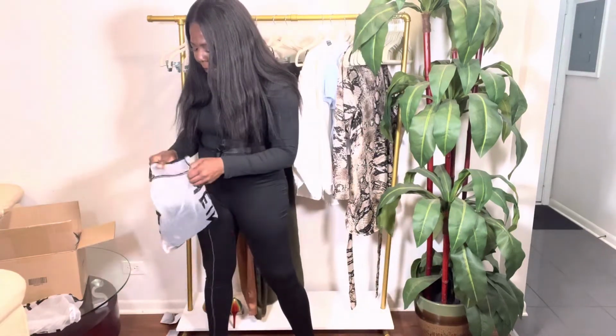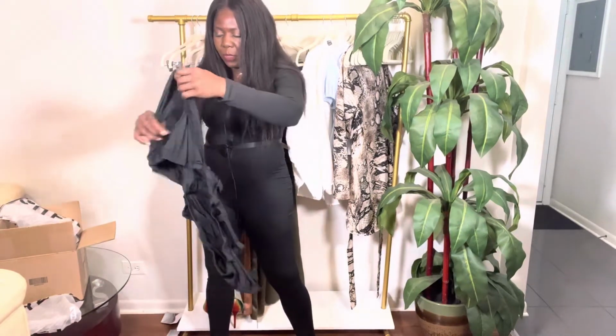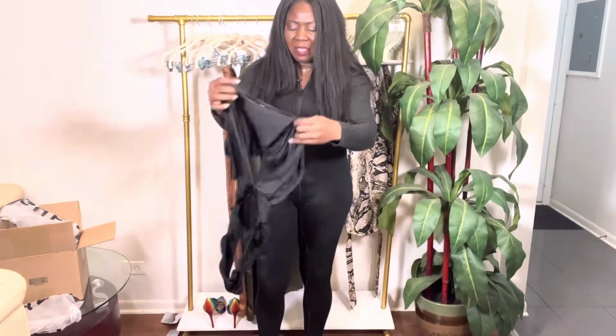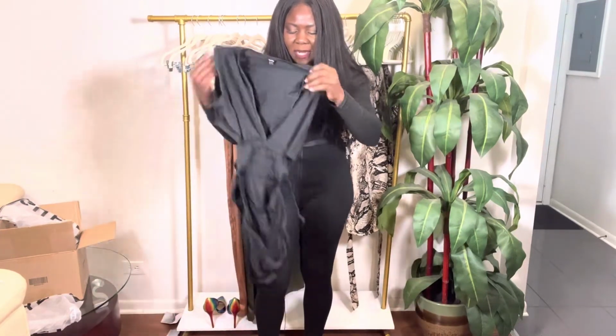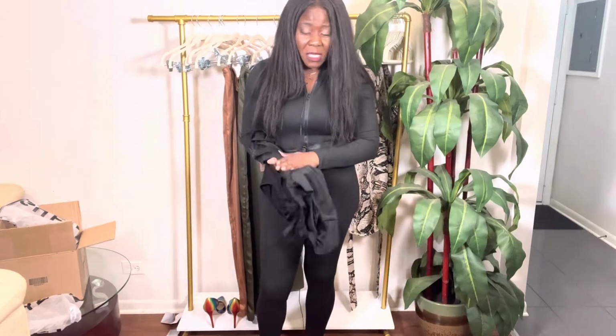It looks like I got black, like what's all this black? Okay, so I know this is a bodysuit. Yeah, this is a bodysuit. Can't remember what I was thinking when I got this one. It looks weird now, up close and personal. But I'm gonna try it. I doubt if I'm gonna keep it, but I'm gonna try it.